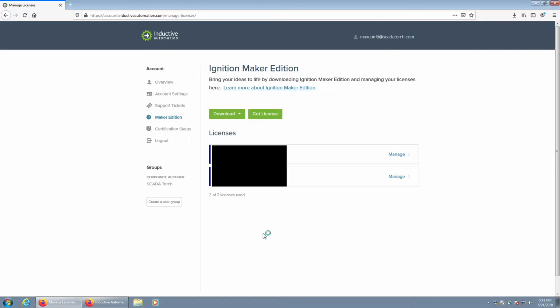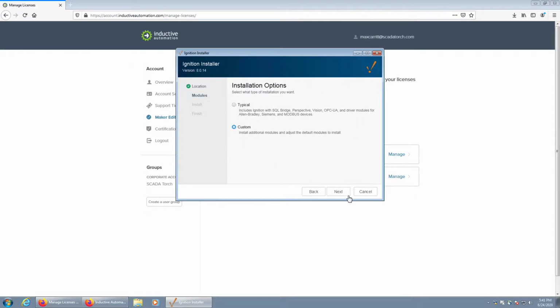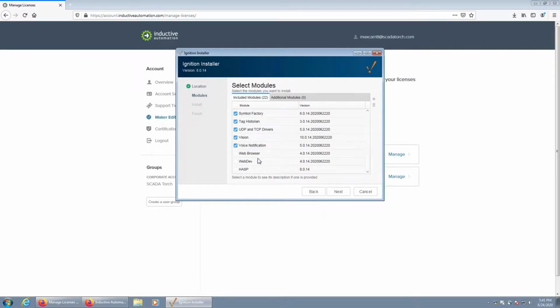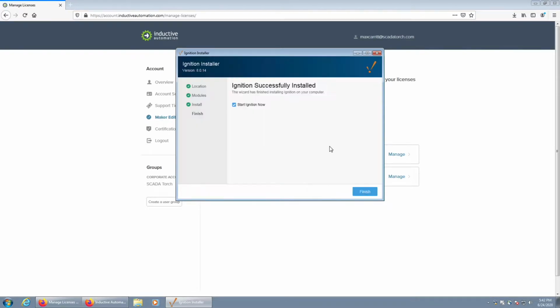Once it's finished, go ahead and open it. Click Next, click Next. I'm going to do custom, but you can do typical if you want. It won't make any difference for what we're doing today if you select typical. Go ahead and click Finish once it's done.